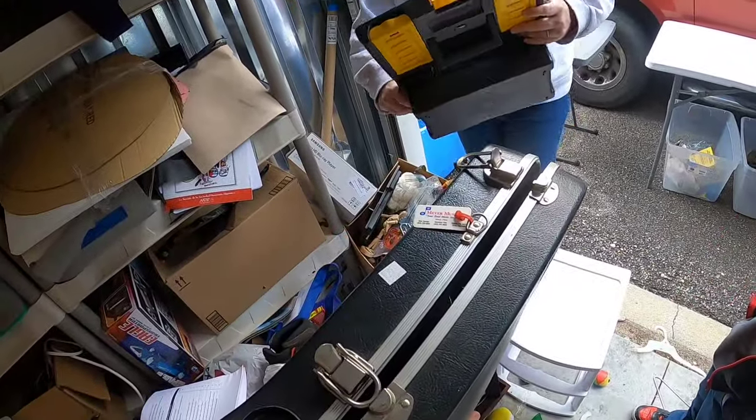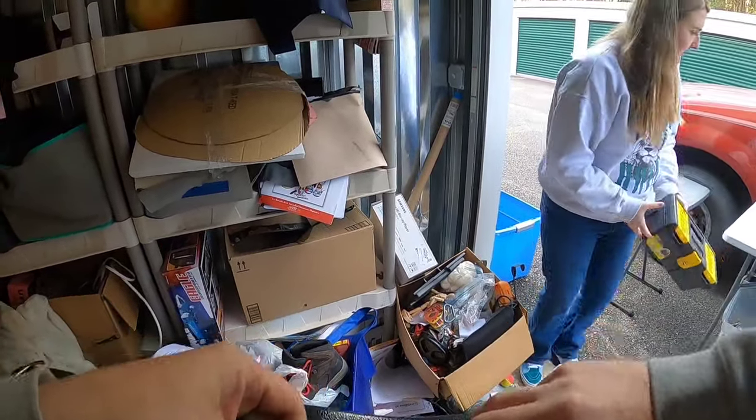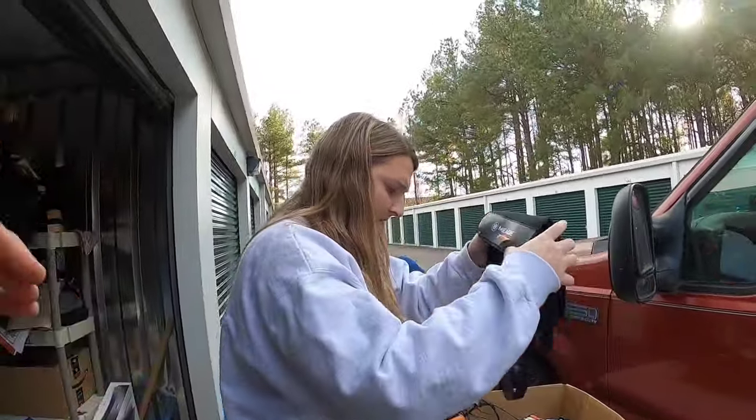MTS products. This little Stanley toolbox. Yard sale? Yeah, probably yard sale. Okay, so while you're looking through this box, I'll tell them the story and why she was a little leery.